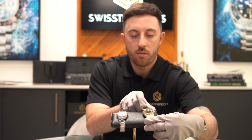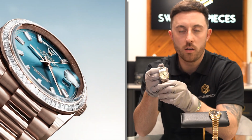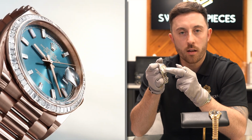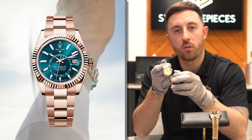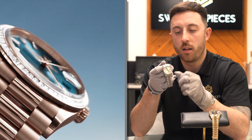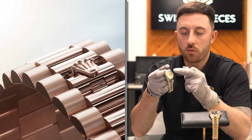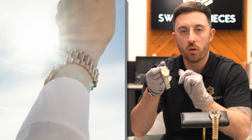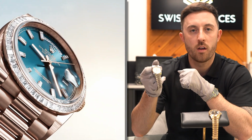There's also a Day-Date 36. This one we have here is a white gold one. This is a bit of an older reference, but the new Day-Date 36 they've released has the nice teal blue dial. They pulled across from the Sky Blue Everose that was released last year. Really nice model. 36mm, so kind of like a unisex ladies and gents watch. And you've also got a nice diamond baguette bezel that they put on there as well. It'd be interesting to see what they look like in the flesh, but from photographs and videos, I think they look absolutely superb.